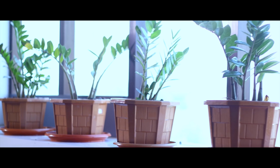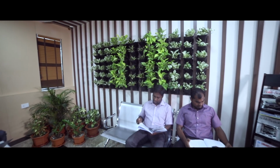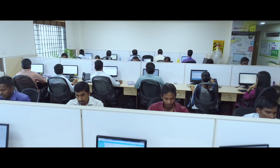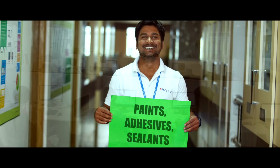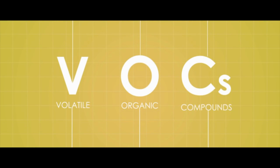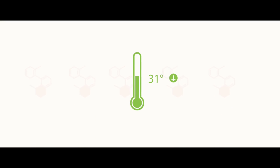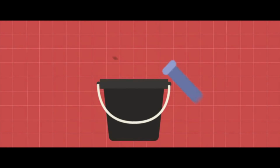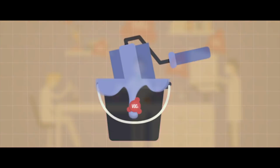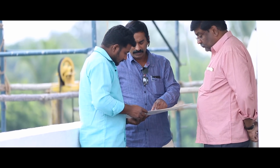Apart from this, indoor plants keep the air fresh, control PM 2.5 and PM 10 levels, and add to the aesthetics of the office. Volatile organic compounds or VOCs turn gaseous at room temperature, thus degrading air quality, leading to health hazards. Low VOC paints, adhesives, and sealants have been consciously used to minimize VOC levels. A building flush-out was conducted to completely remove pollutants before occupation.